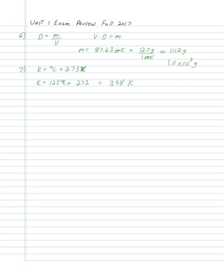What about pomegranate juice? Is that a pure substance? Now, it's got all kinds of different stuff in there. What would we call pomegranate juice? Some sort of mixture, either homogeneous or heterogeneous, depending on whether it was filtered or not. If it's got floaties in it, it's definitely heterogeneous.